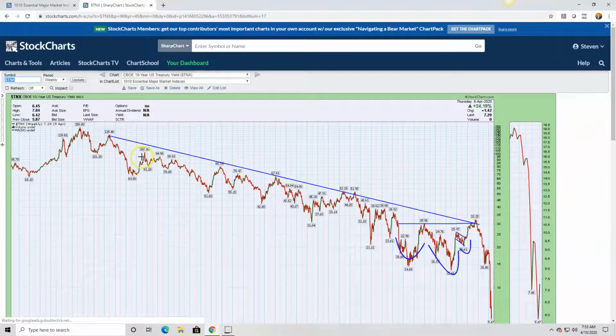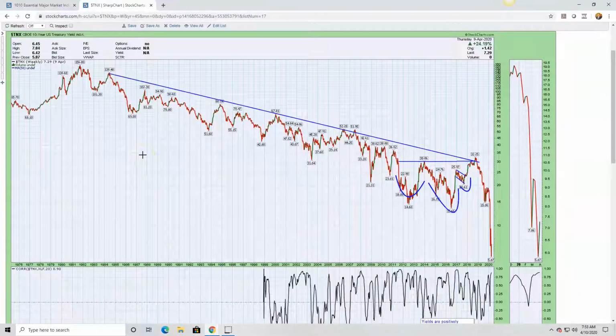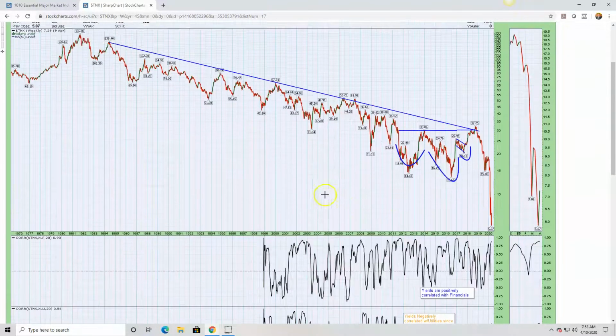But let's look at interest rates, right? This chart goes all the way back to 1974. But look right here, you have a downtrend in interest rates, a 35-year downtrend from this peak, and then all of a sudden you have a breakout. You have an inverse head and shoulders bottoming pattern, broke the neckline, broke the downtrend line, and then it failed to break out. Just absolutely got slaughtered more than anyone could have possibly imagined.